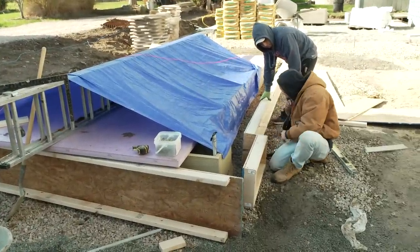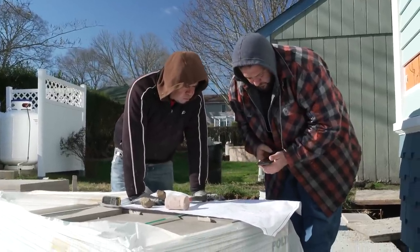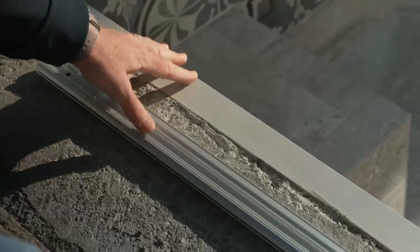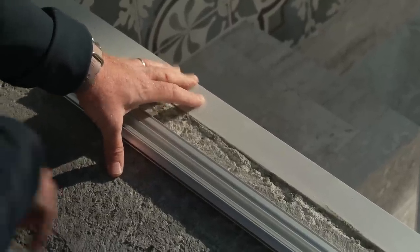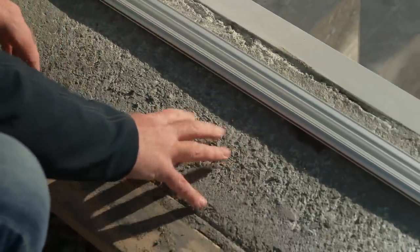All around below the perimeter grade of the pool, they've run all the plumbing lines over to the future location for the filter and equipment. We've also installed the retainage tracks that go on top of the pool wall. This piece right here receives our track for the cover to run on. We installed that prior to the concrete that is going to support the coping stones on the finished product.